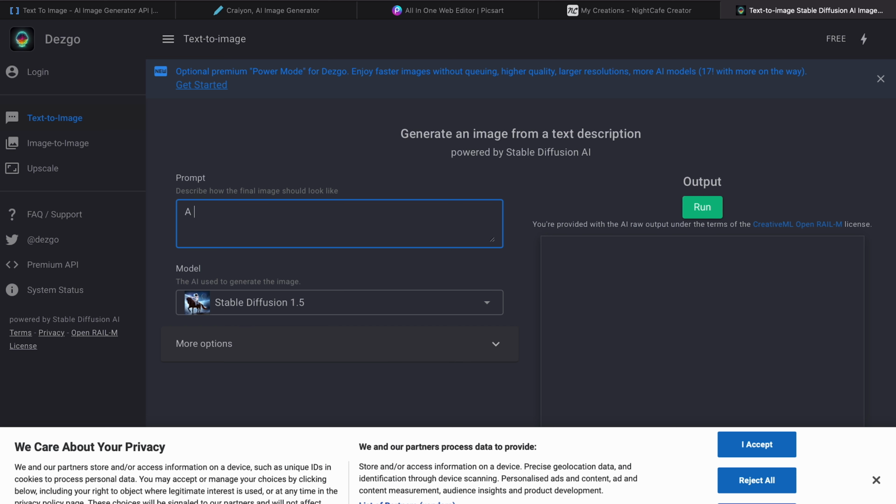So a complete fail for Not Cafe. Like this isn't even remotely close. Moving on to our next app. The less said about that, the better. That just didn't work. Desgo. So again, we'll put in the prompt. All right, so we've got it going.